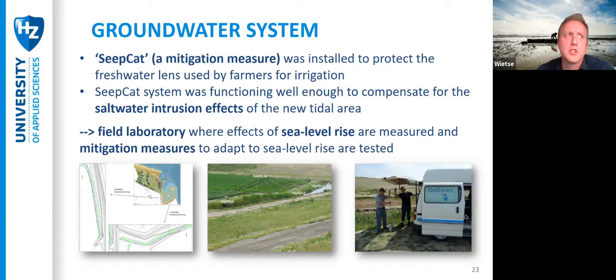Numerical modeling, however, suggests that this is only a temporary trend, and that over time salinity will also increase in the nearby area. Essentially, this is also used as a field laboratory to test already the effects of sea level rise and how we can adapt to that in these areas that are going to be salinized in the future.